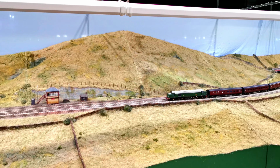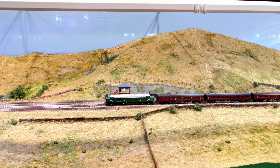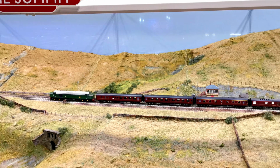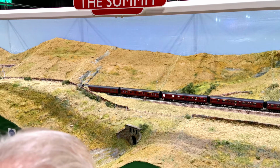The Summit is a layout loosely based on the summit of the Settle and Carlisle Railway. Trains can be seen from several regions, mainly BR Midland and Eastern and the preceding LMS and LNER companies.